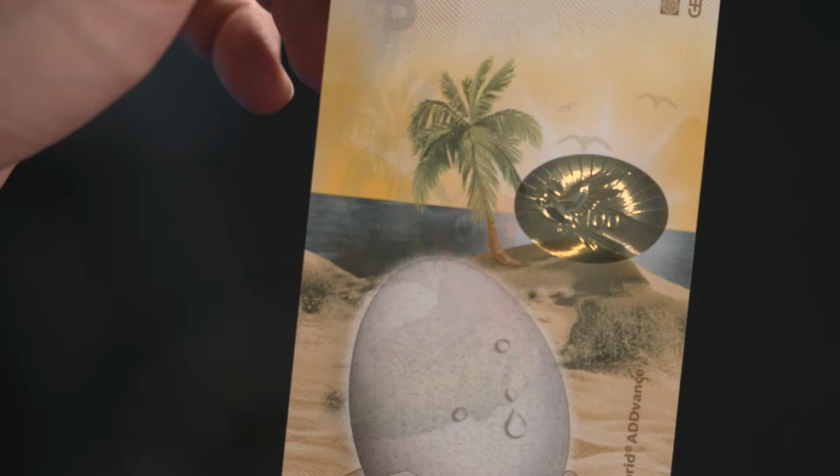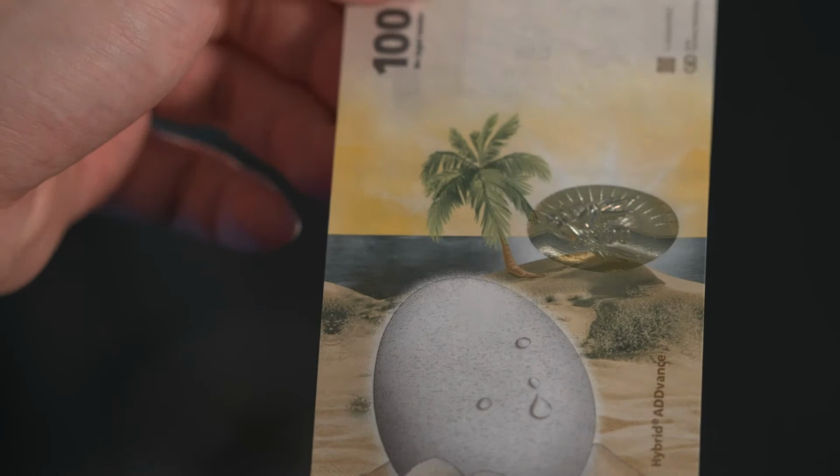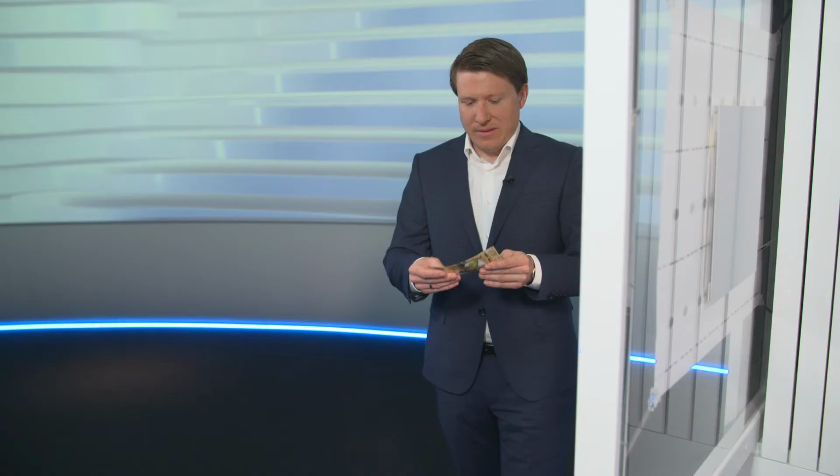On the 100, we integrated this Verify color change patch, which is golden in direct view. And in see-through, it changes to a deep blue color. Of course, also the tactile properties and the touch and feel of cotton banknotes are maintained on Hybrid ADDvance.